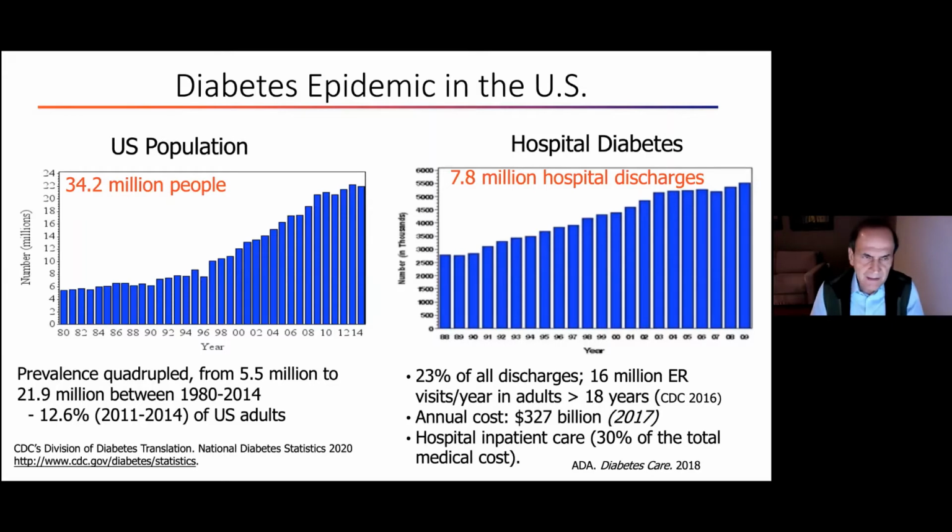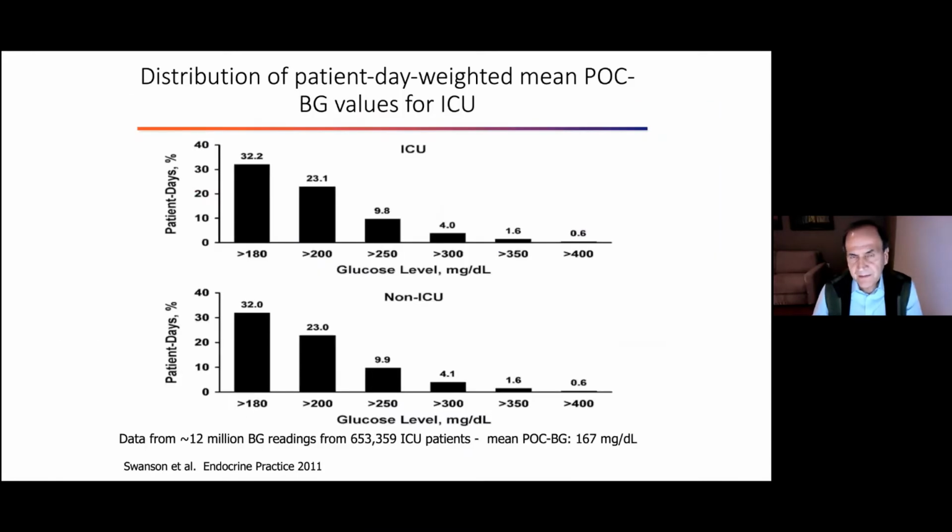So let me start with this slide. This is just data from last year from the Center for Disease Control. To the left is the number of people with diabetes in this country, now over 34 million. And to the right is hospital discharge. There are close to 8 million hospital discharges every year with the diagnosis of diabetes, and about 16 million emergency room visits because of diabetes. Overall, it is estimated the cost of diabetes care is somewhere around $300 billion, with 30%, so over $100 billion, spent in the inpatient care of diabetes.